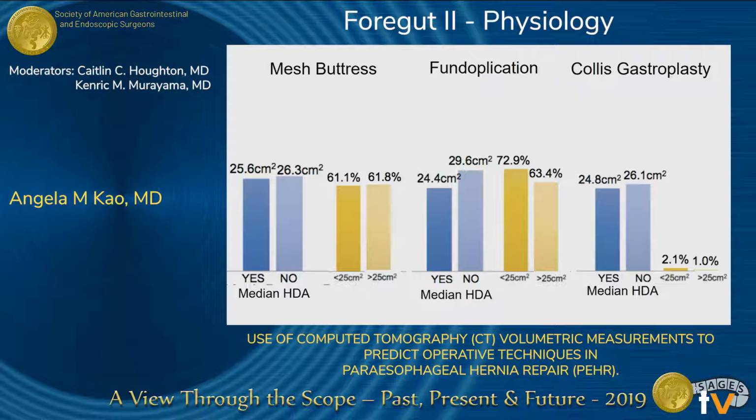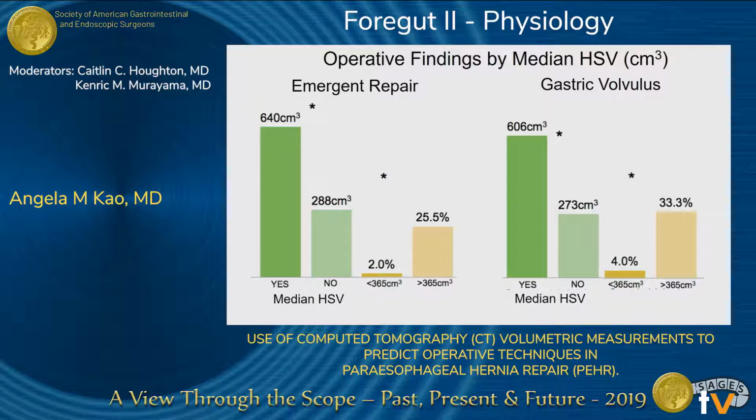No significant differences in median defect area or percent of patients requiring mesh, fundoplication, or Collis were observed. Increased hernia sac volume on CT significantly correlated with patients requiring emergent repair or presenting with gastric volvulus, and similarly, patients with a hernia volume larger than the median had significantly higher rates of requiring emergent repair or gastric volvulus.